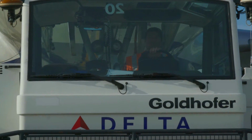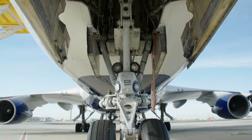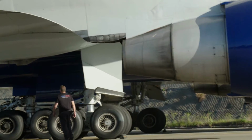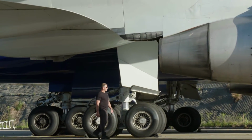We will have one of our Goldhofer AST-1 Super Tug tractors that will be attached to the nose gear of the airplane to pull it over. Maintenance will also be using two conventional tow tractors with tow straps on the outside main gear to help us be able to pull it over the curbs without putting too much stress on the nose of the airplane.